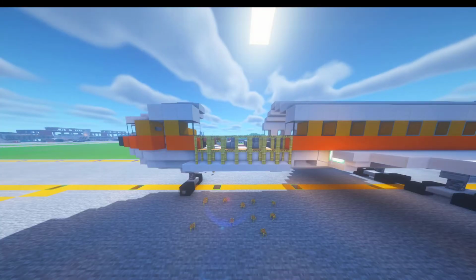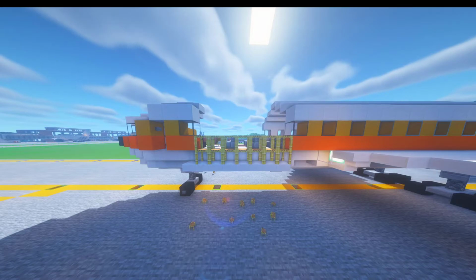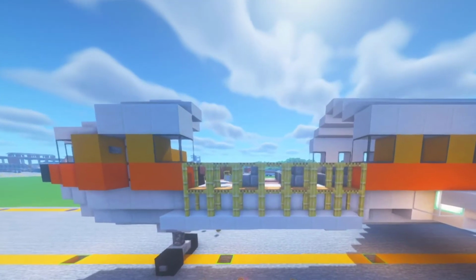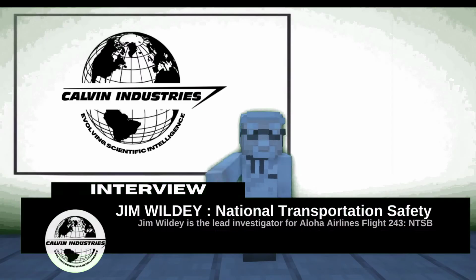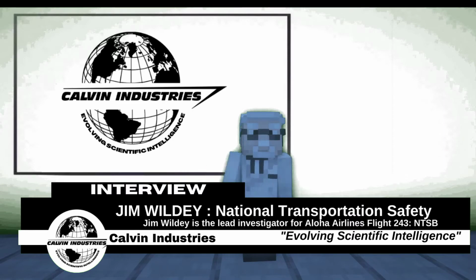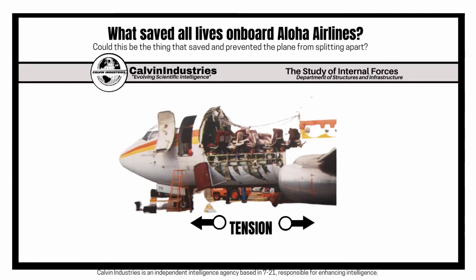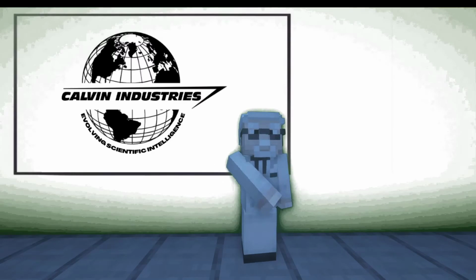The reason why Jim believes all passengers were able to still survive and live to this day lies below exactly the spot where the roof blew off. The reason why the front of the plane, the cockpit, was still able to attach to the rest of the plane was thanks to these little strap bars, is what they call it. This thing is in tension and it's holding the front of the plane together and preventing it from tipping over. This is probably what saved their lives.